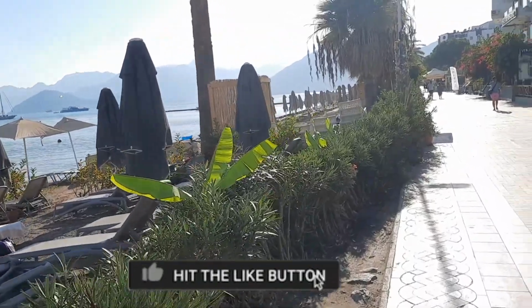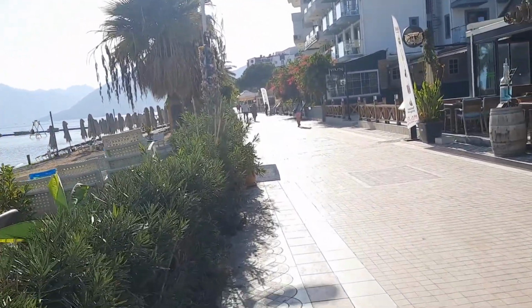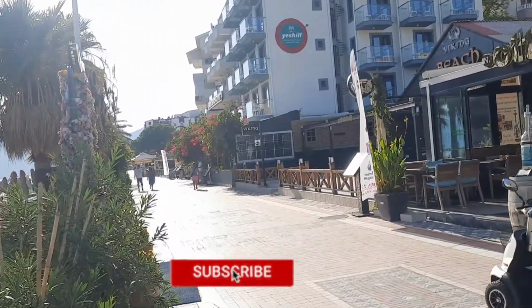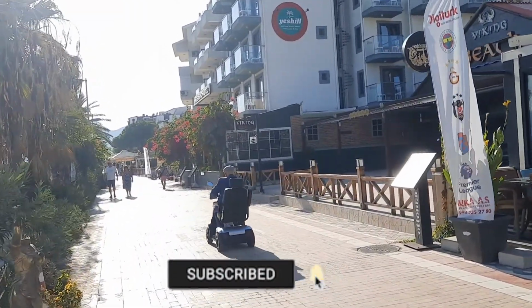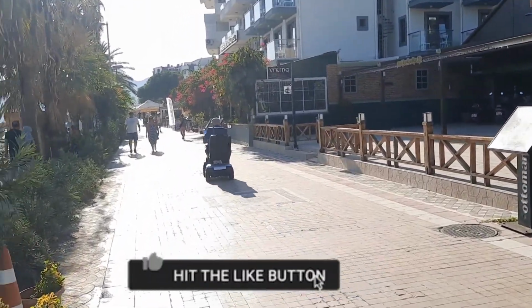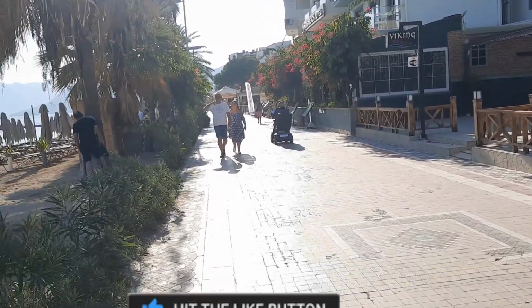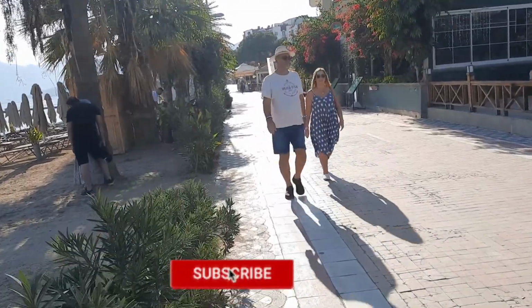Down the beachfront, a few hotels are open, not all of them. This is one of them that is open. It's Ray's Beach Hotel. It's called Yeşil Restaurant. Just that one. It is one of the best Turkish cuisine barbecue restaurants. Should definitely visit.